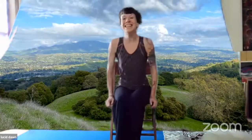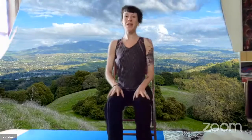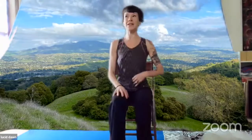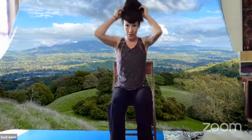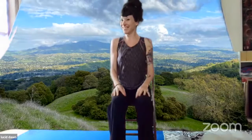Chair yoga. All right, so this is so great because you can do this anytime in your chair. First, let's warm up the glutes a bit. So you can also do this sitting on the floor, which is great for your twerking muscles as well. Yep, a little twerking chair yoga. Squeeze, release, squeeze, release, squeeze, release.